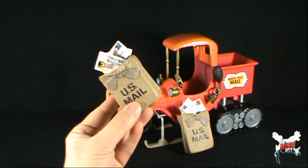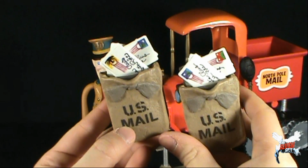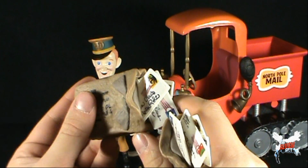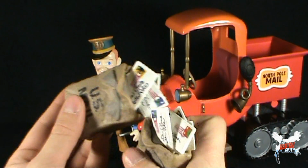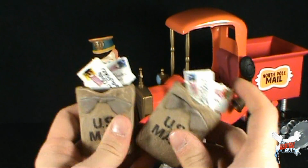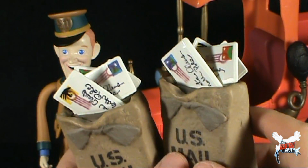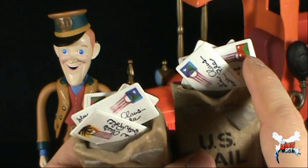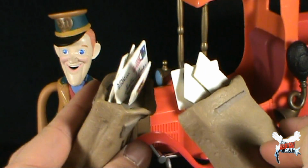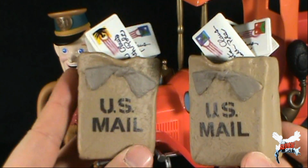For starters, you get yourself 2 bags of mail. Even though they're the same mold, they seem to have different stamps and different writing on there. For example, we got Santa Claus North Pole, Santa Claus North Pole, but again, different writing. So a nice little added touch. I suppose they could have easily just made the exact same envelopes, but it's nice that they did that. I mean, granted, these are all just stickers, the same pieces of plastic, but some nice detail work on the front. U.S. mail.